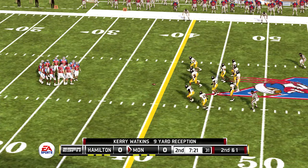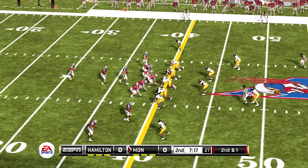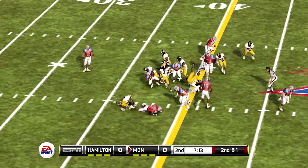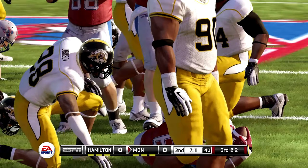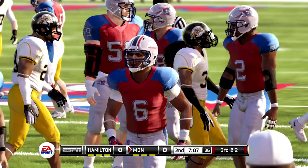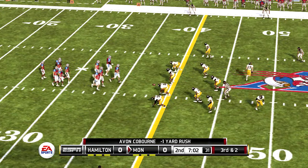Short yardage situation here. It's 2nd down and 1. Hand off, and he's met immediately. The defense just met the blockers head on and drove them back straight into the runner. 3rd down, 2 to go. Ball on the 38.